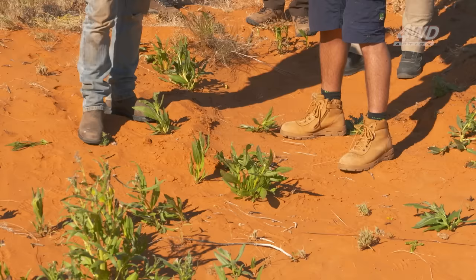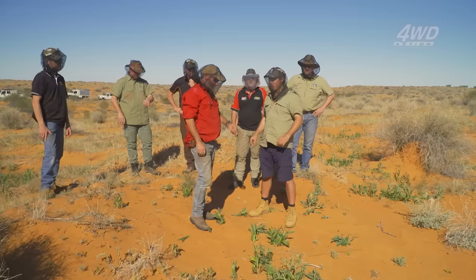Since it's half an hour difference in Queensland, mate, I reckon it's nearly time to go to camp. Nearly beer o'clock. Have a beer.